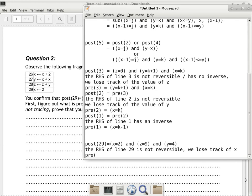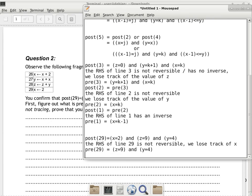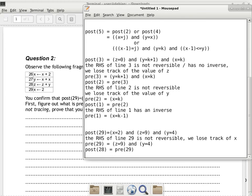So that means the precondition of line 29, we can keep everything except for what we know about x, or what depends on x. X equals 2, we lose track of that because we have no idea of the value of x prior to this. But z equals 9 is not affected, y equals 4 is also not affected. So we get to keep those two. Post 28 is pre-29 because those two lines are next to each other.